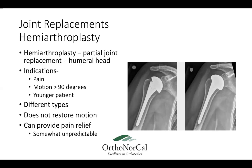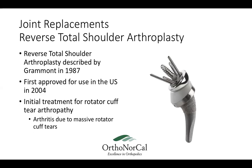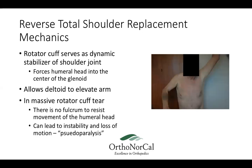The reverse shoulder arthroplasty was first described by the French in 1987, and it was first used in the United States in 2004. As Dr. Nuzzo was talking about, the initial treatment for this was for rotator cuff tear arthropathy, and this is essentially arthritis due to a massive rotator cuff tear.